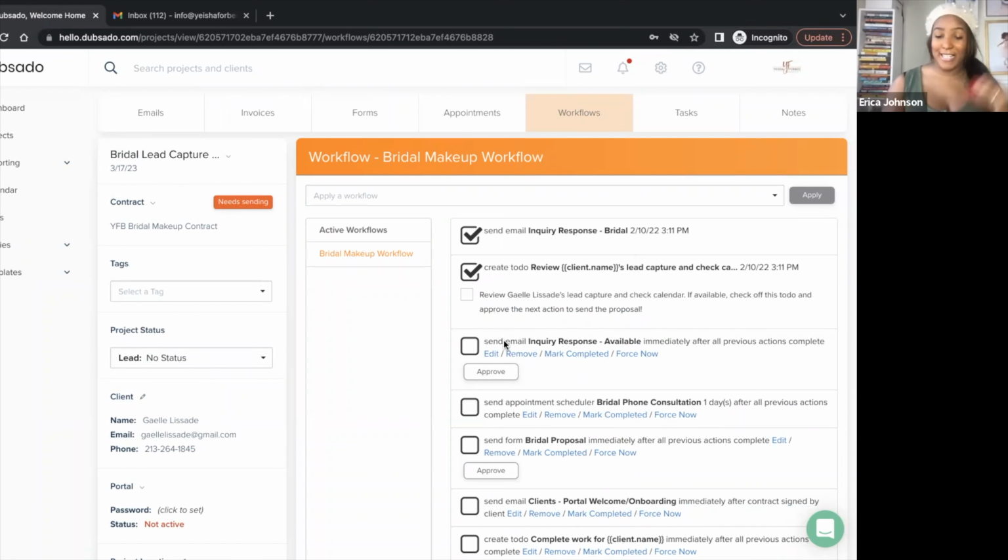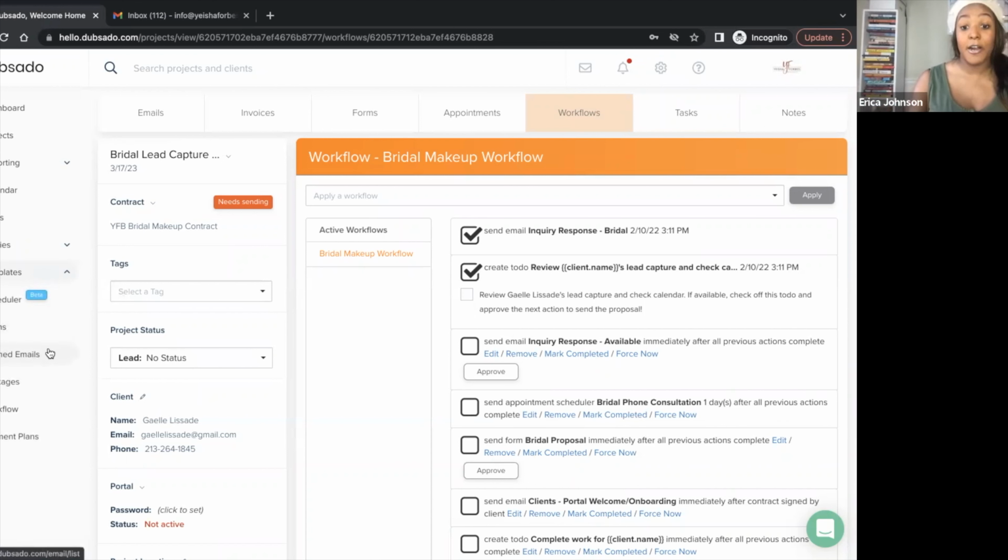Very important, because again, we don't want to double book. We don't want to send someone an automatic email saying we are available and then get their hopes up when we're not available, right? Always want to keep in mind how you would feel. But if you don't have that already in your workflow, just make sure when you set your workflow up or when you go to edit your workflow, which you're able to do, make sure that approve button's there. That way you can manually go through all your calendars, all the places, and make sure you really are available.